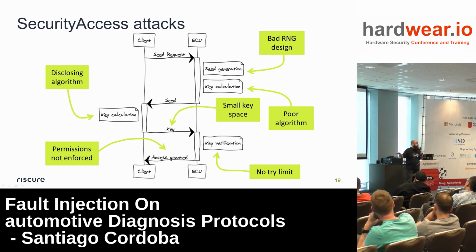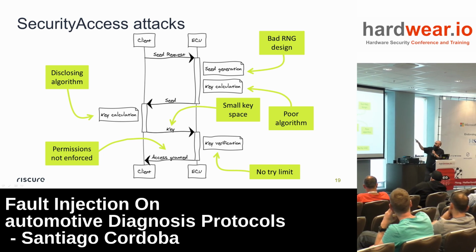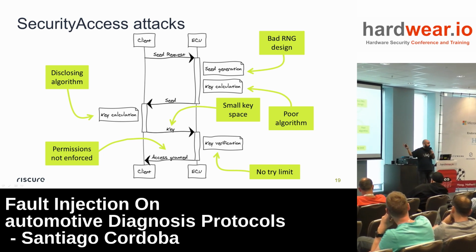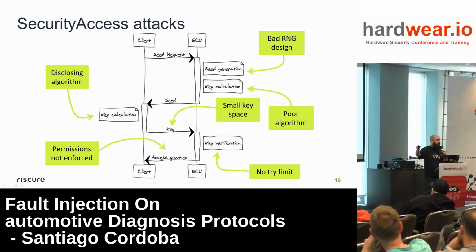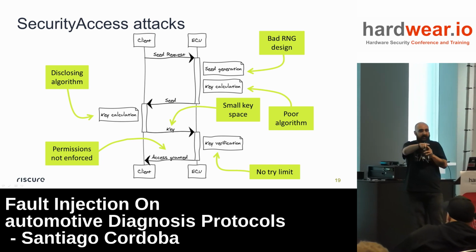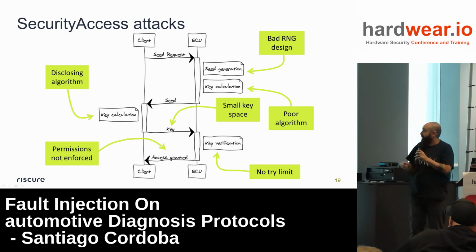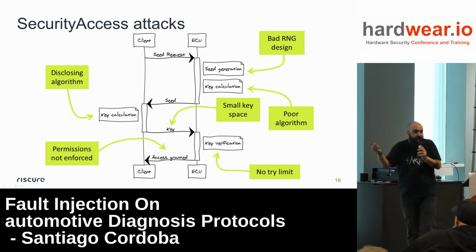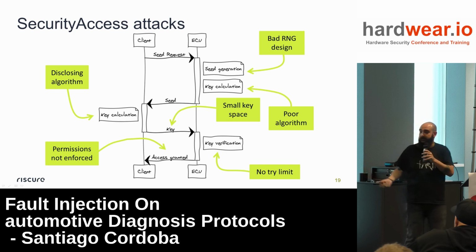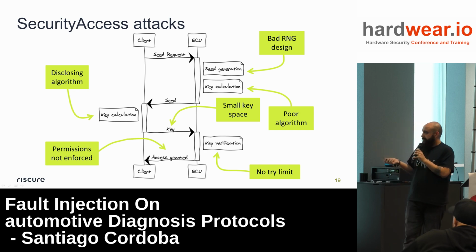You said something related to replay, so you could actually do a replay if you alter the random number generation. So you can do replay here. The PRNG algorithm, I don't know who mentioned that. Please find me afterwards so you can have the board. If the algorithm is a PRNG, the key is just the seed plus 1. Come on, that's easy. Small key space. If it's not really a lot of bytes, you can brute force it.